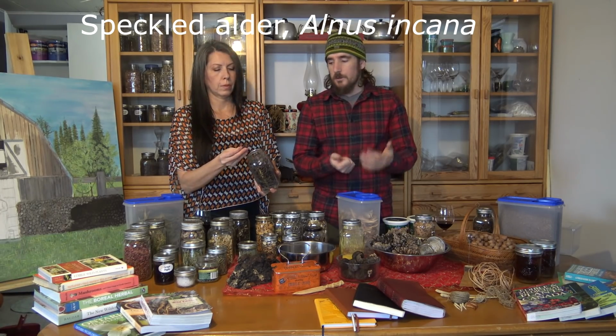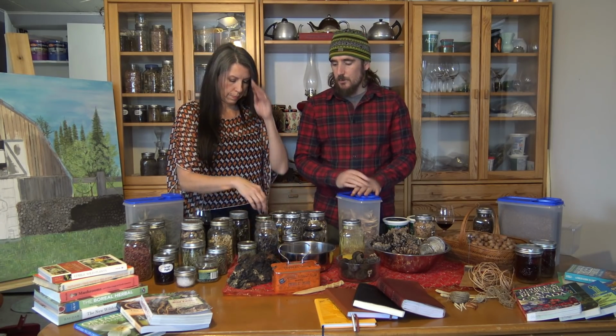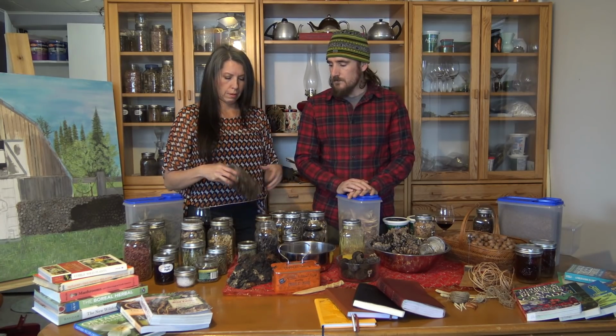And then this, we're not 100% sure about it. We were cutting trails and we cleared some alder branches out of the way, and then I dragged them home because they still have their catkins on. I've read some stuff about it, so we're going to use it. We might try roasting them or grinding them or something. Maple keys.